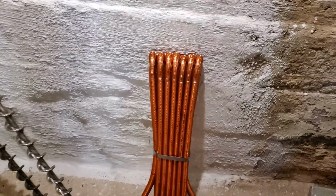So I'm looking forward to this and making all my hot water. There's the coil, and I won't need the hot water heater. The electric bill will drop. So that's where we're at, and there we go.